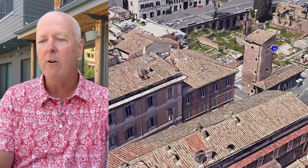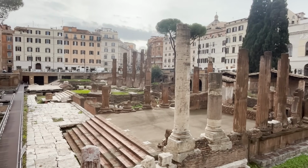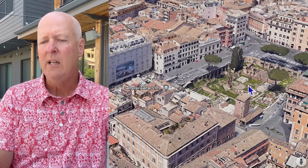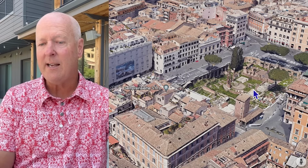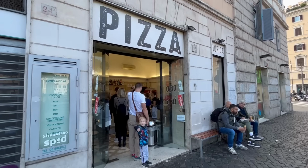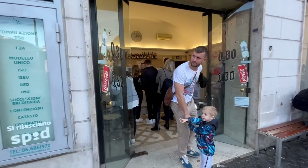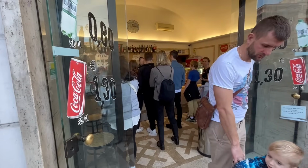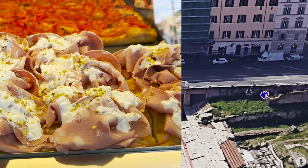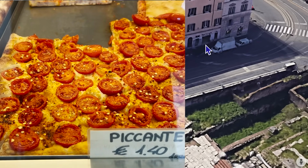This is Largo Argentina right here. I'll back out a little bit so you get a little more perspective. And this is where Julius Caesar was assassinated in 44 BC. Just on the opposite side, I'm going to turn around here. Right here is a great pizzeria. It's Italian style. It's to go. There's a bench out front, a small table. Don't expect to be able to sit on them. There's always people there using them, but you can grab your pizza and soda, come out across this way, and check out the monuments or the ruins as you're eating pizza. The pizza there is one of my favorites.